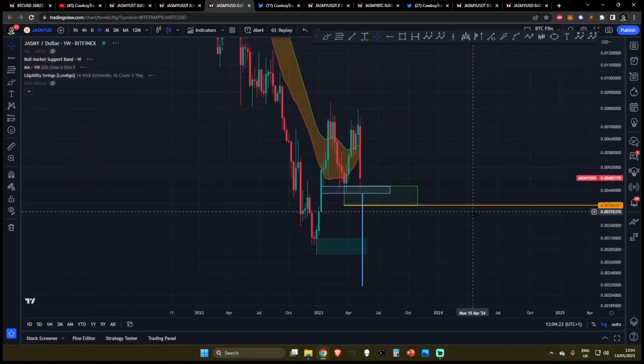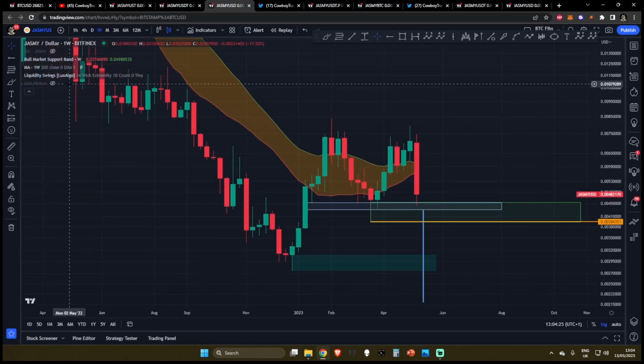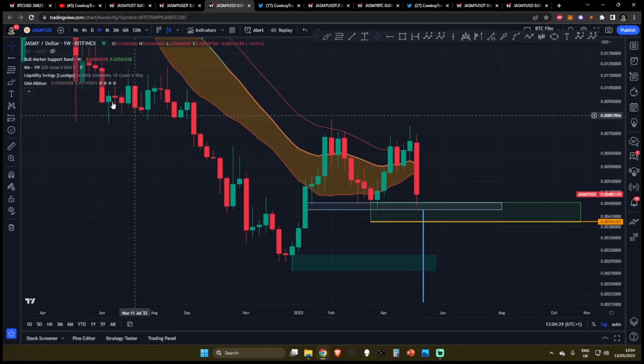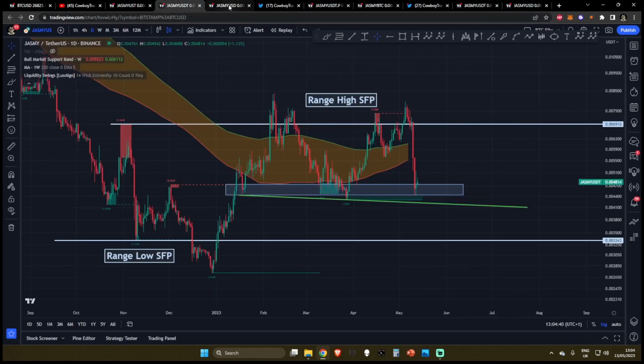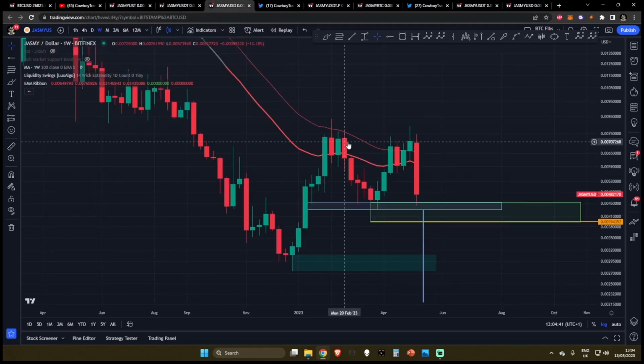If we come over to the weekly time frame, we've got multiple rejections that have played out on the bull market support bands here. We are having a bearish engulfing candle underneath the bull market support bands. If we clear these up, you can see this correlated to a double top in the price action, a double top on this range high, a double SFP pattern, and a double top in terms of these EMA ribbons.